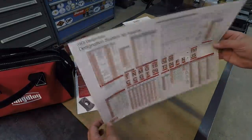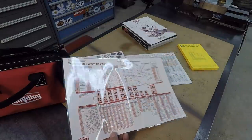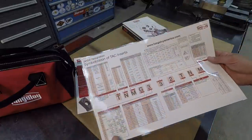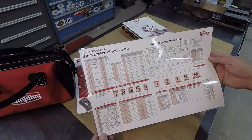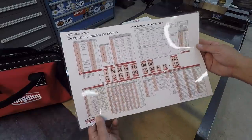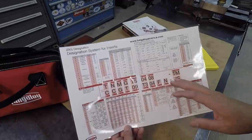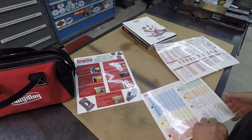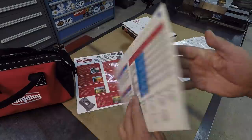Susan also sent me this stuff right here. This is really cool. This is the ISO designation for your tool holders. I'm sorry, this one is about your inserts. It shows all of your designations for inserts and how to identify them. So that's really cool. We also got a selection chart for inserts right there.